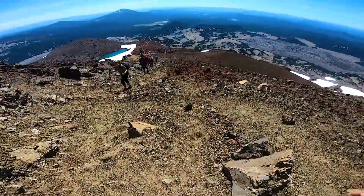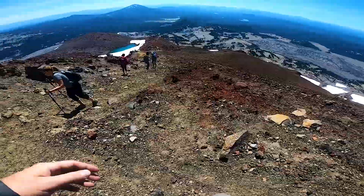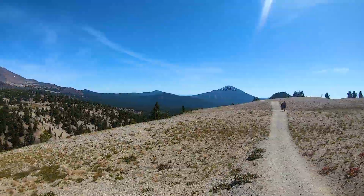Overall, this is a fun, non-technical uphill hike. It is a great intro to more technical mountains in Oregon.